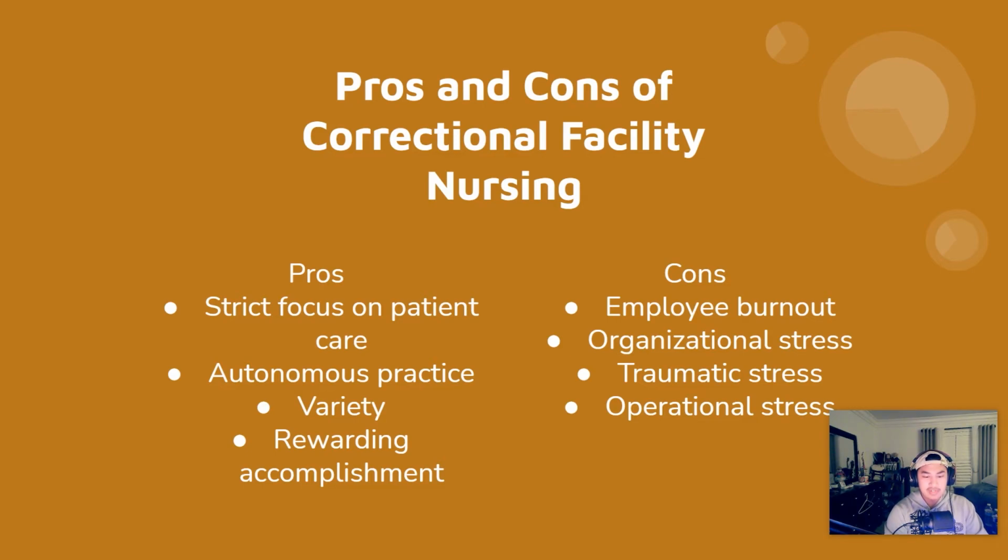One of the main disadvantages that I was able to find for correctional nursing was employee burnout. Correctional fatigue is defined as the cumulative negative change over time of corrections professionals' personality, health, and functioning. This can be a result from the inability to cope with the situations presented or the lack of resources that is needed to be working in a correctional facility.